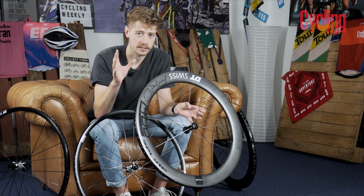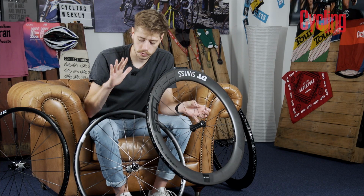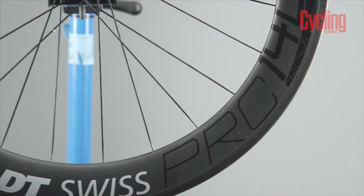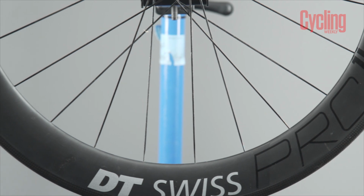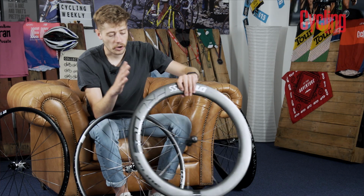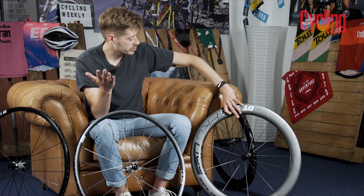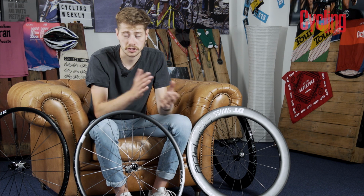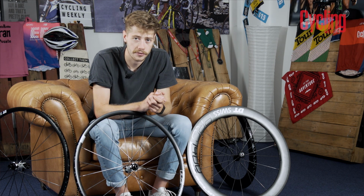And this harks back to the age-old saying that you would ride your bomb-proof aluminium wheels in the winter when it's really bad, and you would ride your deep section carbon wheels in the summer when the weather is better. Now, if you ride disc brakes, you don't have that problem, and you can ride whichever wheel you want all year round, because it doesn't matter rain or shine, the performance is always going to be the same.